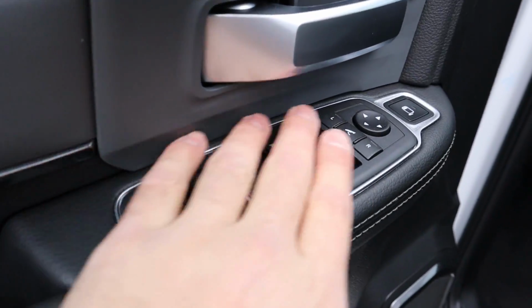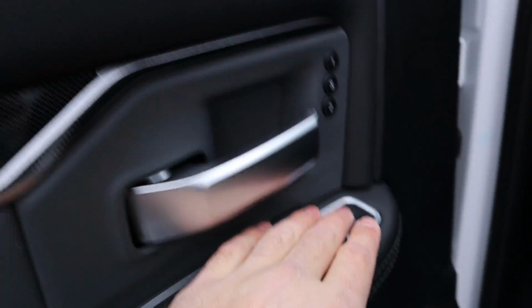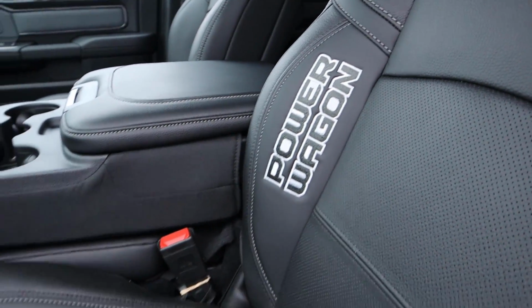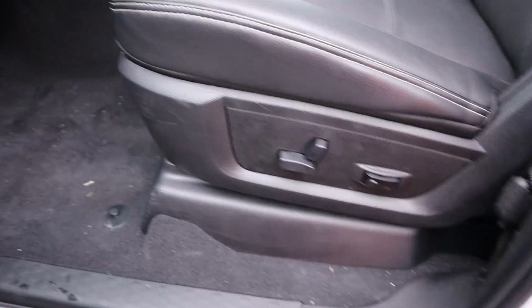Memory seat controls, all of your controls for the windows, power folding mirrors. That's to adjust the little convex mirror on the outside part. Got the seats over here. It says Power Wagon there on the side. Fully power adjustable just down below.